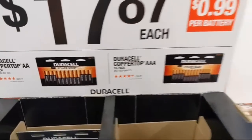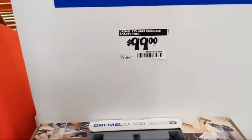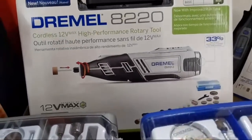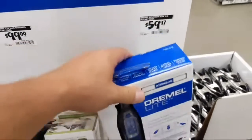Hello, Daniel. How are you? They got some Dremel deals. This is the 12 volt max rotary tool for $99. Or they have the 4 volt rotary tool for $59.97.